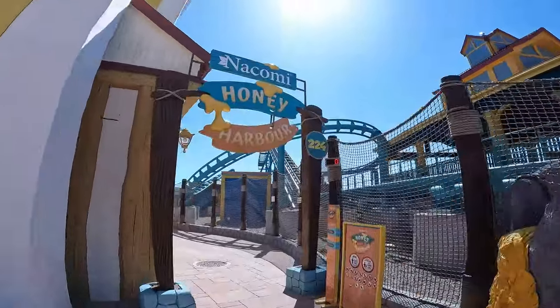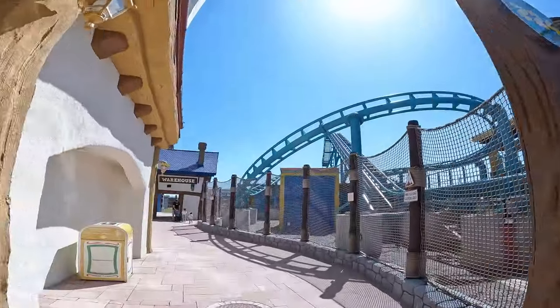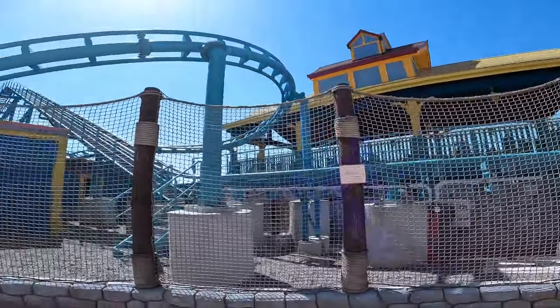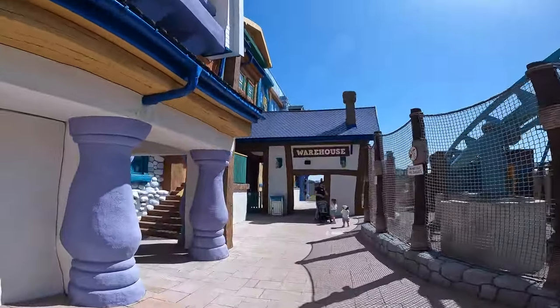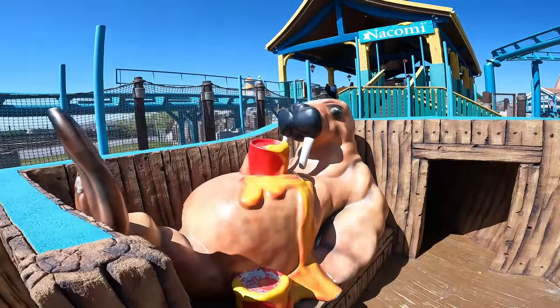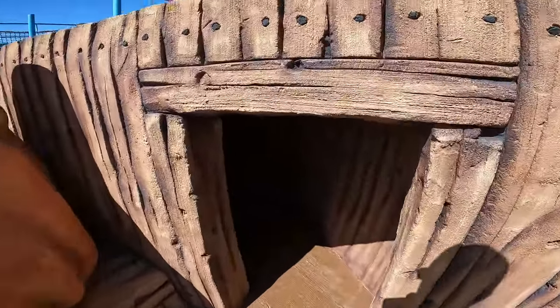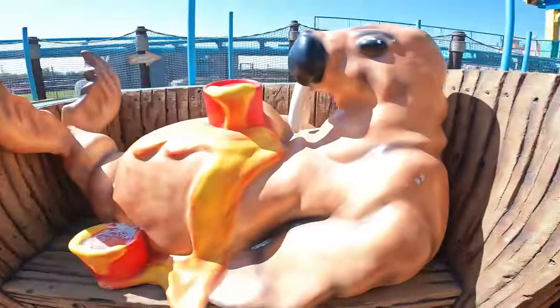So heading into the queue for Honey Harbour, and this is another Vekoma kind of mine train type ride, but a much smaller one. And apparently there are honey geysers in the area. Jesus, they're going to be sticky. Well, apparently Honey Harbour includes a seal who gorges on honey. And there's a little alcove down there. How random.